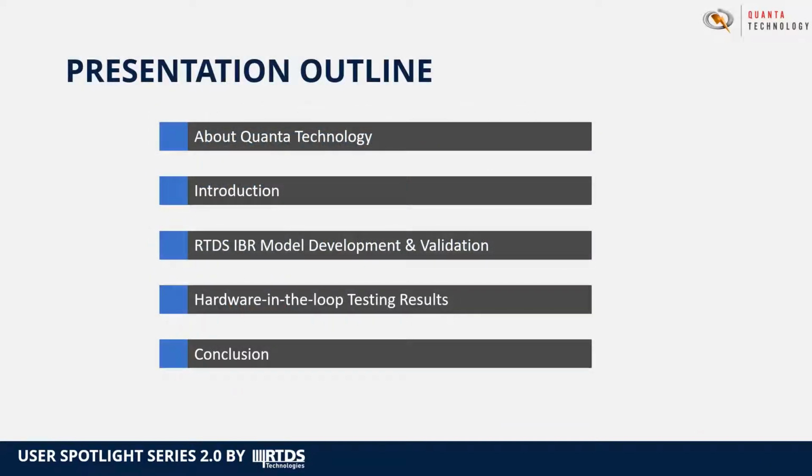The paper is structured in 5 parts. In the first part, I will report a little bit about Quanta Technology and give an introduction of who we are. Then we will give an introduction of the paper and the contents of the paper. And the third part reports on RTDS modeling and validation of the model and our challenges on this. And then we will report the results of the hardware-in-the-loop testing, and the final part will be the conclusion of this paper.